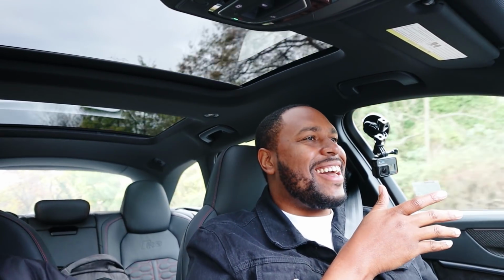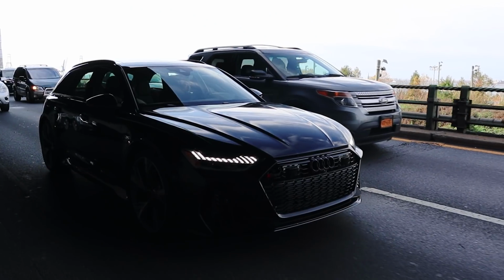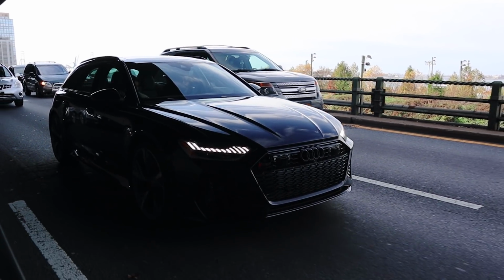One thing that Audi heavily focuses on is, oh man, we got a little pops and bangs there. Y'all heard that? Hey, we got a little something going on. One thing that Audi does really well is focus on the complete package, you know what I mean? So this car has that, and it just looks sick. This is a sick looking wagon.